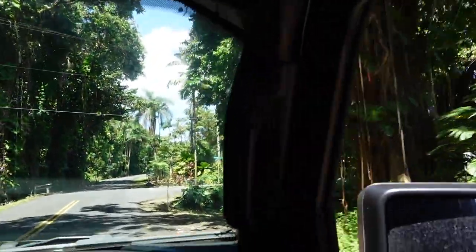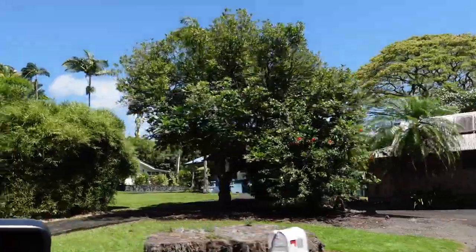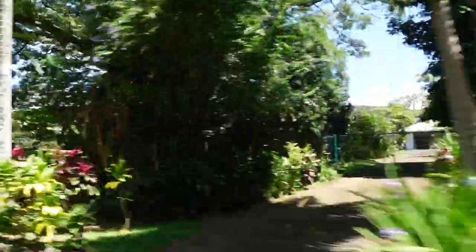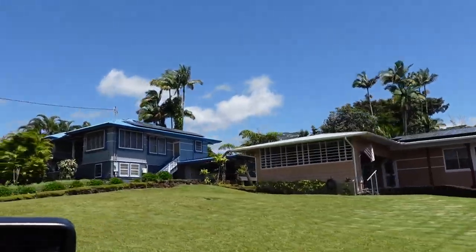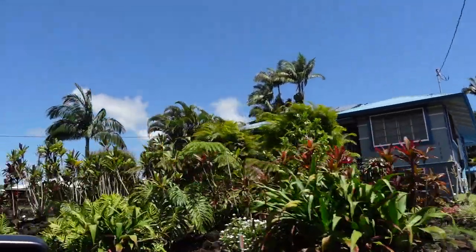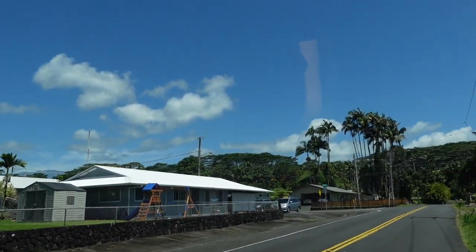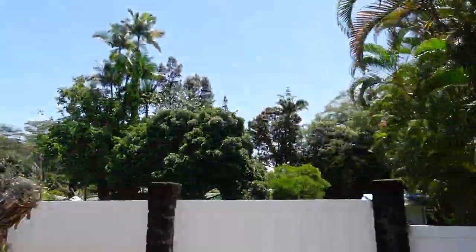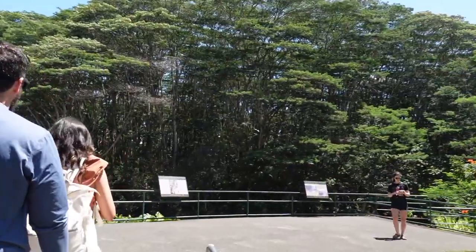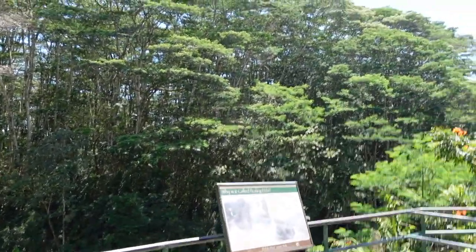Okay, we're making our way to Pe'epe Falls. But look at this neighborhood. Oh yeah, big city. Ooh, Pe'epe Falls. And it's not even Pe'epe, it's like they pronounce every E. Super interesting. Okay, we're checking out Pe'epe Falls, AKA Boiling Pots.